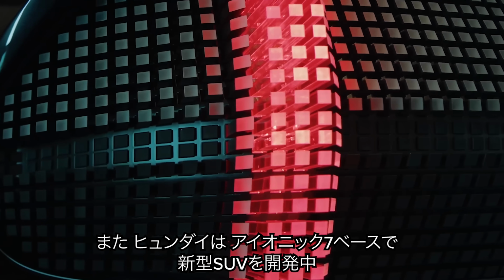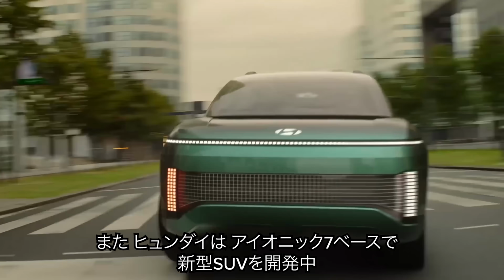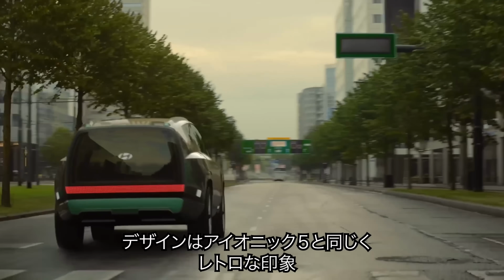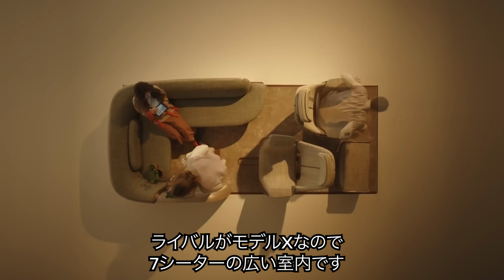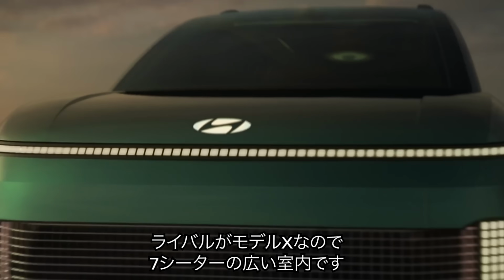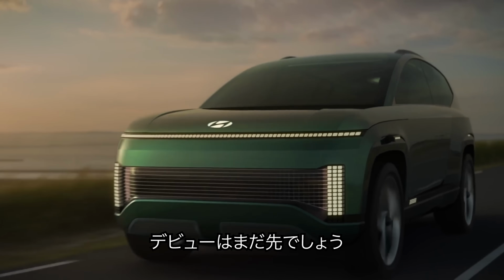Hyundai is also working on a new electric SUV that's inspired by the Ioniq 7 concept. It should get the same retro pixel-like design as the Ioniq 5, but it'll be much larger, probably a 7-seater to rival the Tesla Model X. That car won't arrive for a few more years though.